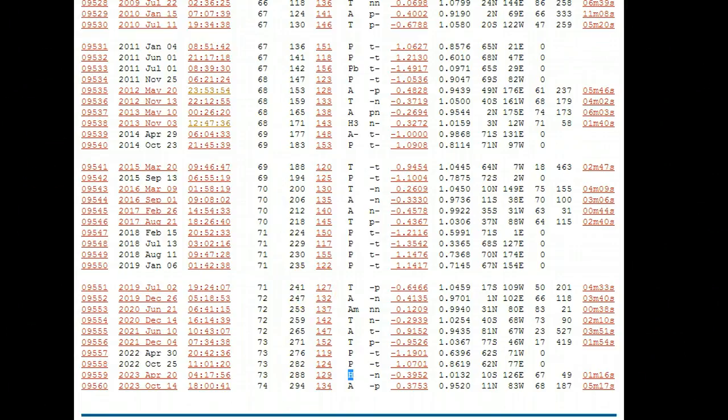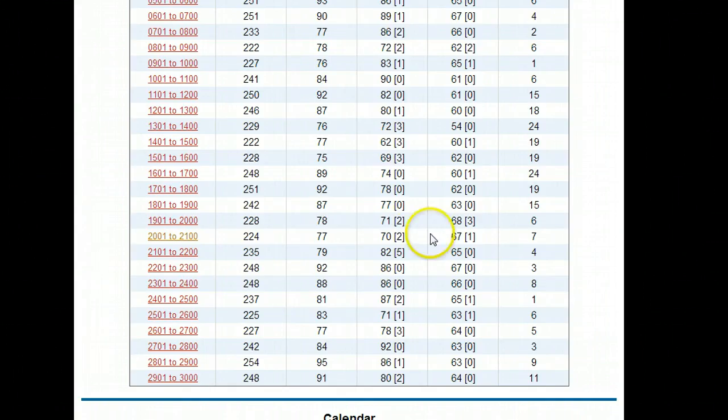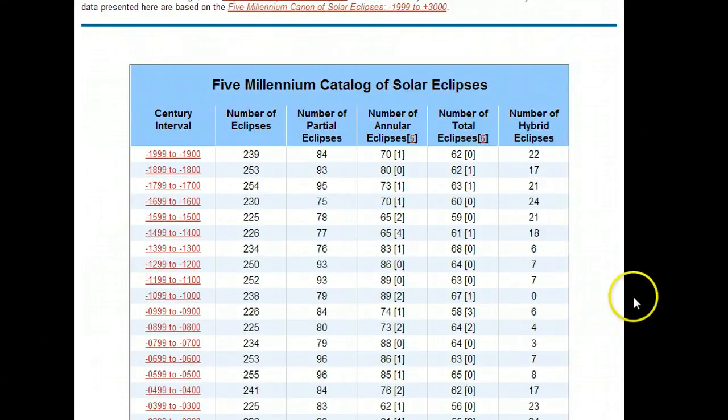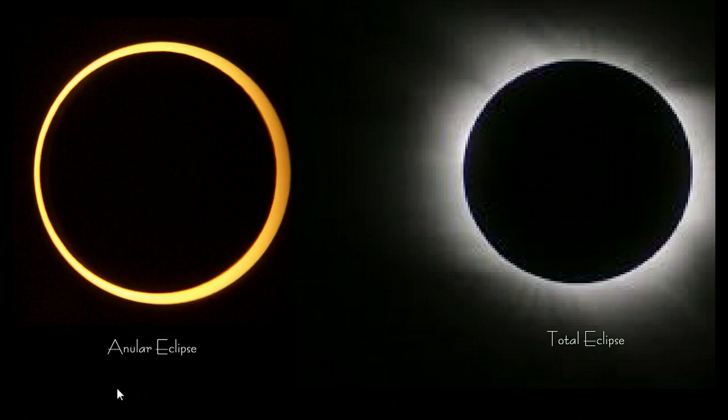You already see the table. Let me go back in here. But you know, you're only going to have 7 in the next 100 years; from 2100 to 2200, only 4, then 3, and this one right here, from the year 2400 to 2500, only 1. I mean, this is what we call something rare. It's not common to see this. Now, next thing, what is a hybrid solar eclipse? Let's see. Alright, I'm going to try to explain easily what a hybrid eclipse is. A hybrid eclipse is actually like a combination of an annular eclipse and a total eclipse.